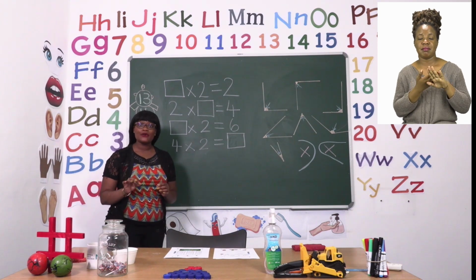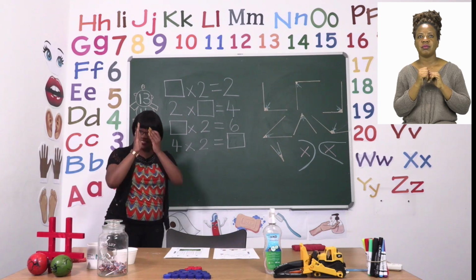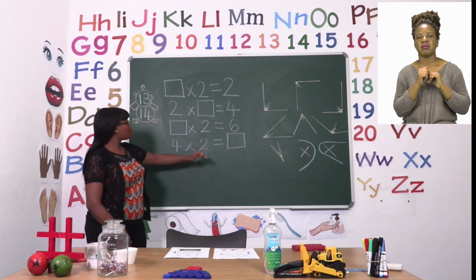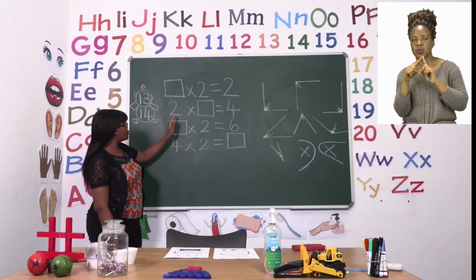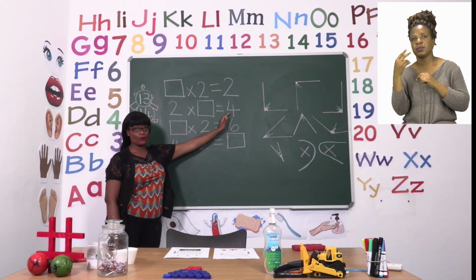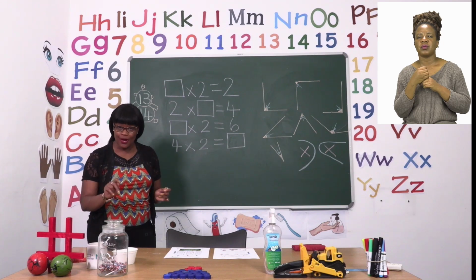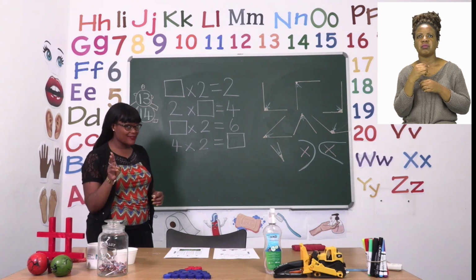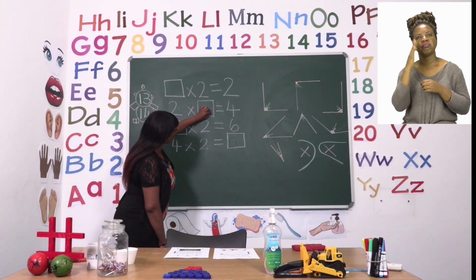Now you already know that the 2 times table has a number, and then it says times 2 and then the answer. So for a box like this one in the middle here, where it says 2 times box equals 4, you already know that the answer is 2 because we are dealing with the 2 times table. So you can go ahead and fill that one in.